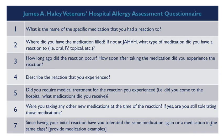And then have they ever tolerated the same medication or a medication in the class? And we usually try to provide them examples. So like Dr. Ayler does the pink stuff, or we'll give them a couple names and see if they recognize any of them. And the vast majority of the time, the patient's going to tell you, I have no idea. But it's worth asking, because sometimes they may recall some information there.